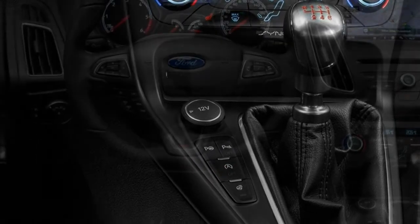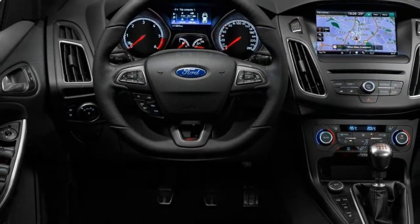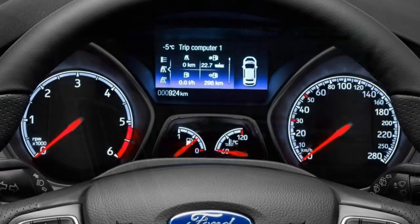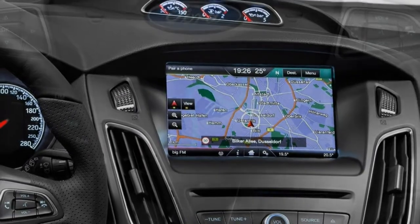Acceleration. Boost builds quickly in the ST and will rarely catch the engine lagging. 60 miles per hour arrives from a standstill in 6.4 seconds. Gear spacing is good, though you'll shift twice to hit 60.